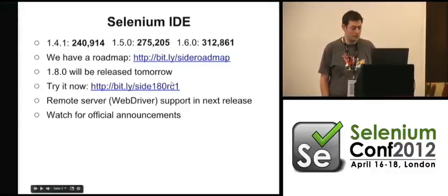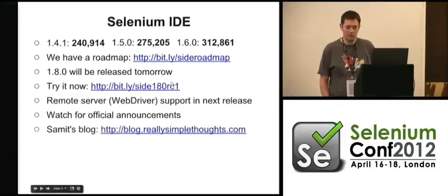It is soon to be added to the trunk. We'll have a beta release also fairly soon after that. And with the current release schedule, it'll probably be about 6 weeks or so. We tend to release just before a new Firefox release. Also check Samit's blog for an announcement, where he'll also document the new feature.